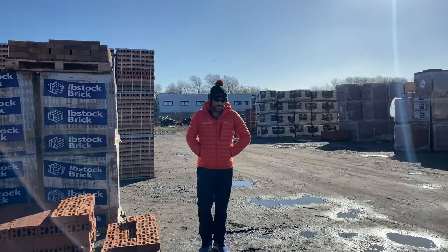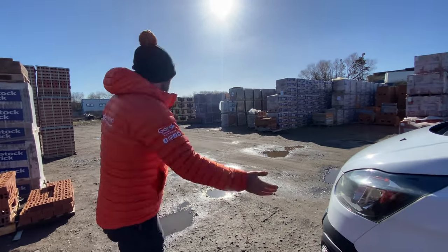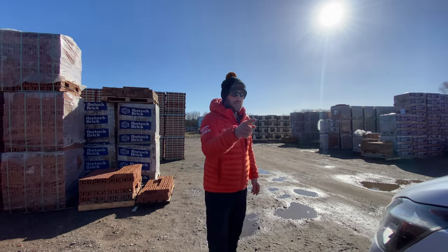Hello, me and Keegan just came to South Tyne Building Supplies today in South Shields, Oldbury Street. We're going to millions of bricks in here. We're going to see the forklift driver now, who's going to put one pack of bricks on the van forward. Let's go.